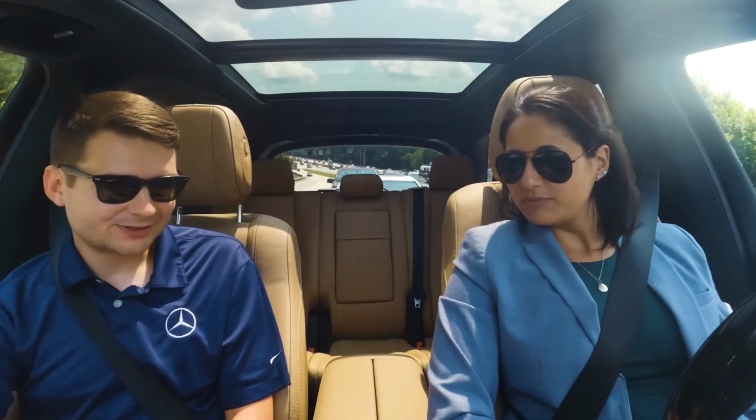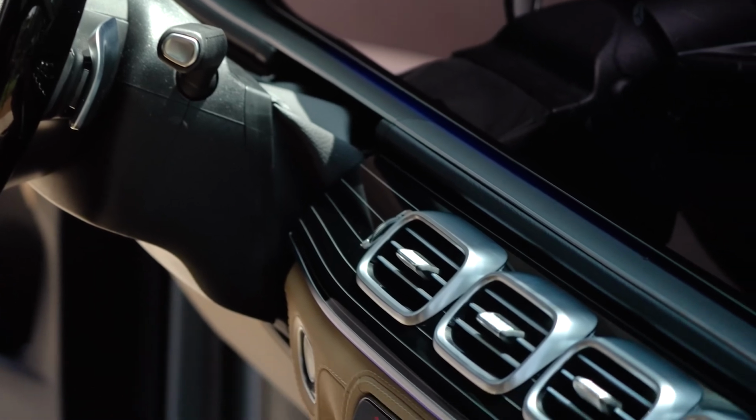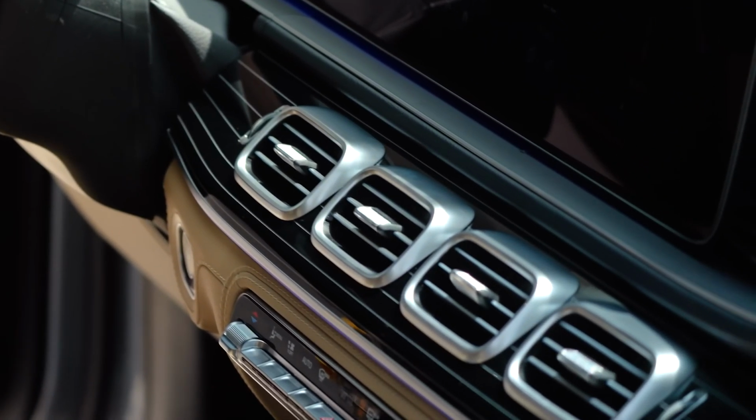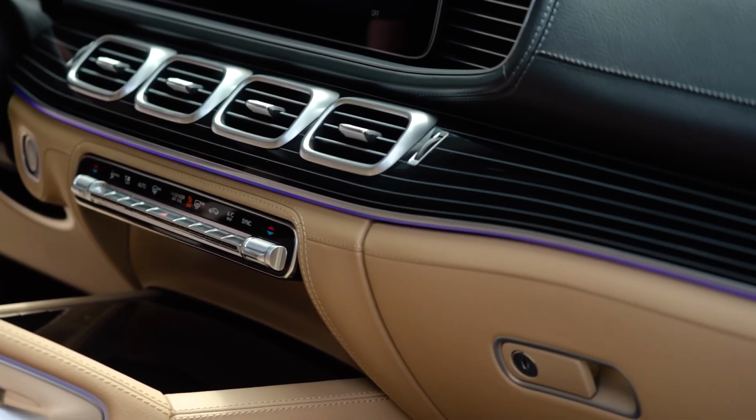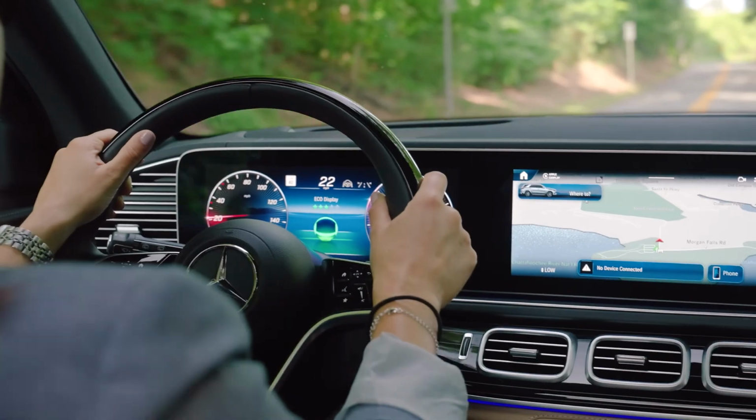And another thing that was also adapted from the GLS Maybach is these air vents. The air vents are now fully finished in chrome. I kind of like how the lines of the air vents also go exactly with the wood trim lines. Which they do, they align so well. Yeah, it's a nice touch.